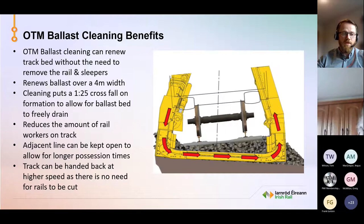And because we're not cutting the rail, we're able to hand the track back at higher speeds. We have a standard TSR of 25 miles an hour for all this type of work, and with the ballast cleaner, at the moment, the sites are being handed back at 40 miles an hour.